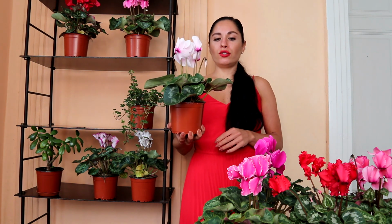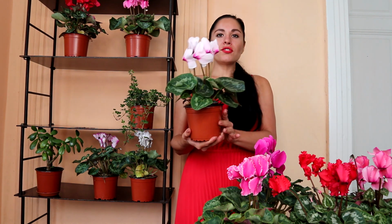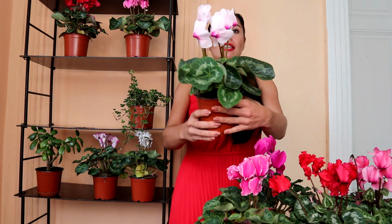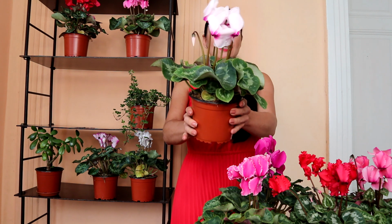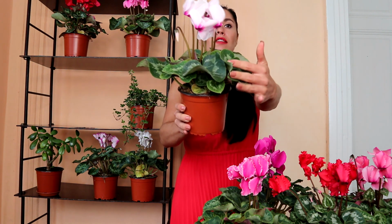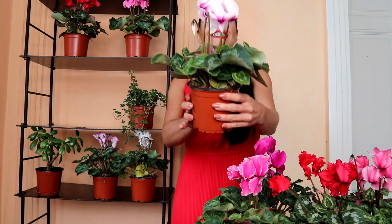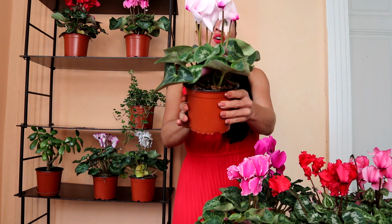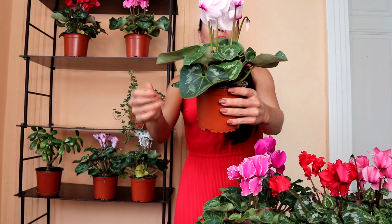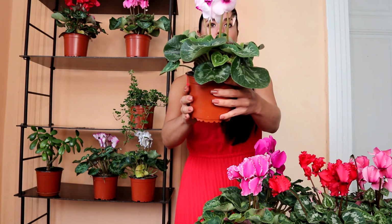Now I want to tell you how you should care for a cyclamen after blooming. After a cyclamen blooms, it will go into a dormant state. Going into a dormant state looks very much like the plant is dying, as the leaves will turn yellow and fall off. It isn't dead, it's just sleeping. With proper cyclamen plant care, you can save it through its dormancy and it will rebloom in a few months.